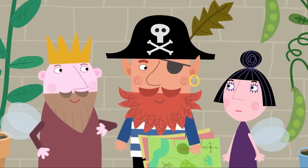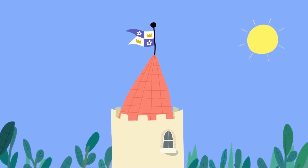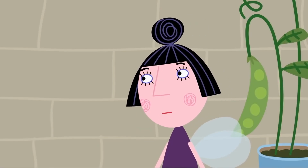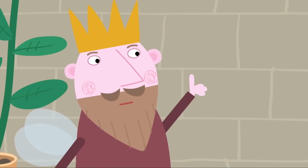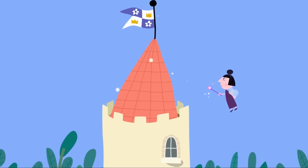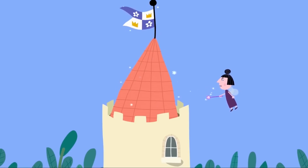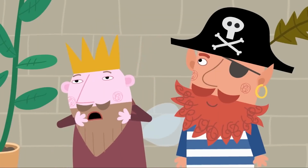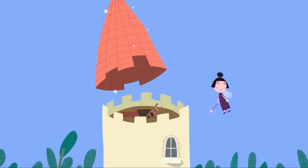I've an idea. Take a look under the roof, Nanny Plum. Oh, are you sure, Your Majesty? I command it. As you wish. Zip, zap, zap! Roof lifts up! Oh, I meant take a look through the attic door. Oh.